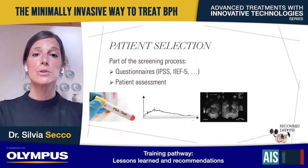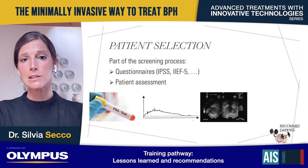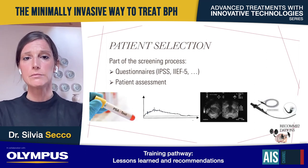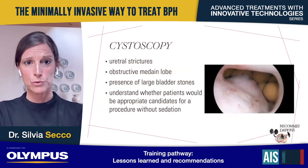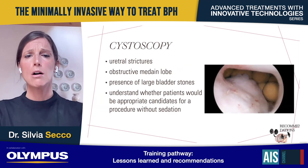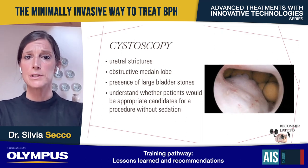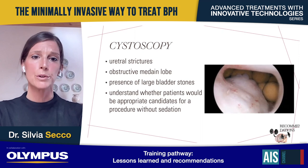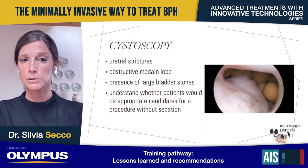An ultrasound scan is mandatory, better a transrectal one, and it is strongly recommended to evaluate the patient with a cystoscopy. Cystoscopy, in fact, helps to rule out the presence of possible urethral strictures, obstructive median lobe, high bladder neck, or the presence of bladder stones. The cysto will also help to better understand whether the patient would be an appropriate candidate for a procedure without sedation, if that is the goal.